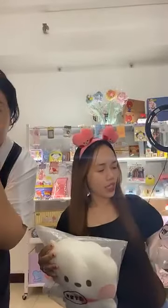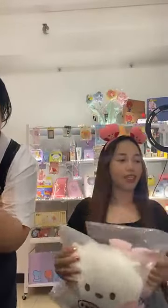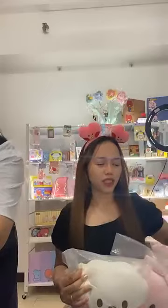Meron din tayong cookie. Pamain na lang po pag gusto yung umorder. Meron din tayong tata. Pero ako, ang mas pinaka-favorite ko ito, si cookie. Dahil favorite color ko yung pink. My favorite color is pink, so I like tata.